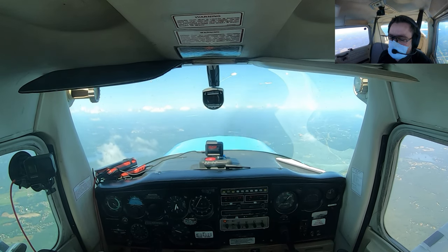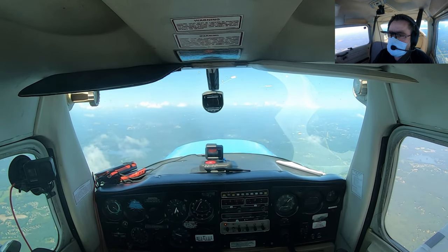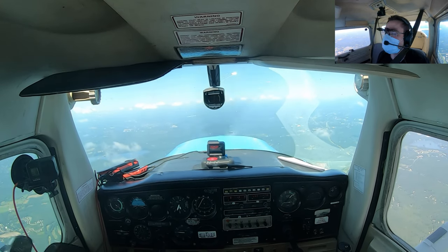Air shuttle 6161, Providence departure, radar contact, climb maintain 10,000. Climb maintain 10,000, air shuttle 6161.